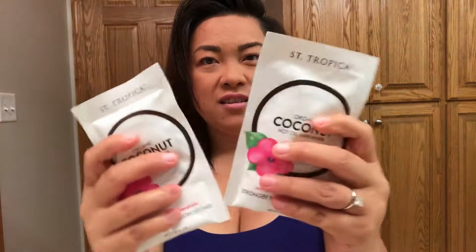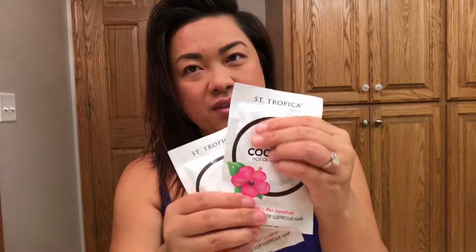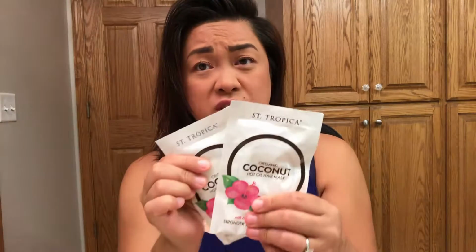And the next thing I got are these Tropica organic coconut hot oil hair mask. I've seen a lot of people use these, and they say that it is bomb.com, so I wanted to try it out. So that's why I got these. I got 2 of these, and it just feels like coconut oil. But since my hair is really damaged, I wanted to try it out to see if it does really work.